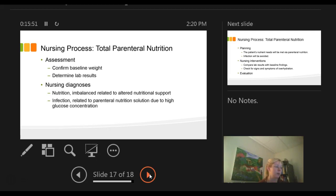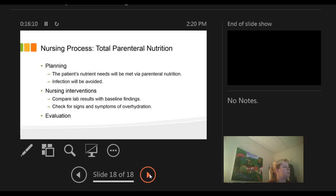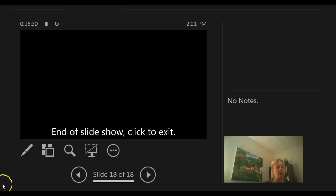So the nursing diagnosis will be nutrition imbalance related to altered nutritional support, could be infection related to TPN solution due to high glucose concentration. So they put a lot of glucose in there, which is why they add the little bit of insulin in there. Now planning, what are your goals? The patient's needs will be met via TPN, and then we will avoid infection. Your interventions, you're going to compare your lab results, check for signs of overhydration, fluid volume overload, third spacing, edema, and then we're going to do the evaluation. Okay, and that's it on this one.